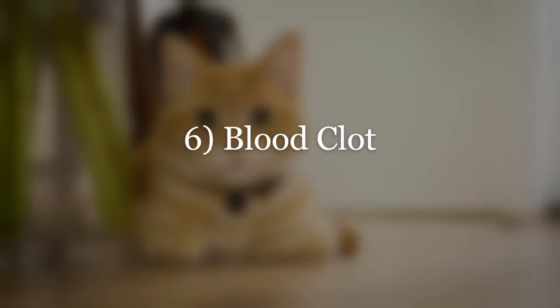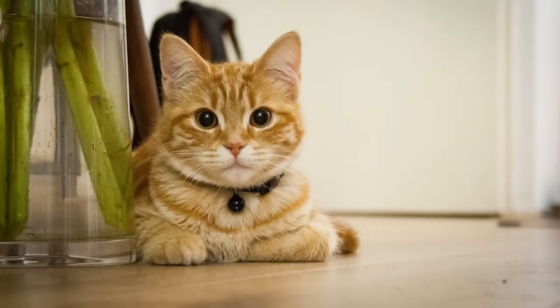Number 6. Blood clot. This occurs when blood flow within an artery or vein is blocked, or when the lining within a blood vessel has been compromised. When the clot breaks, it can travel and become lodged in a new location. If a clot occurs in the brain, heart, or lungs, it can potentially lead to sudden death.